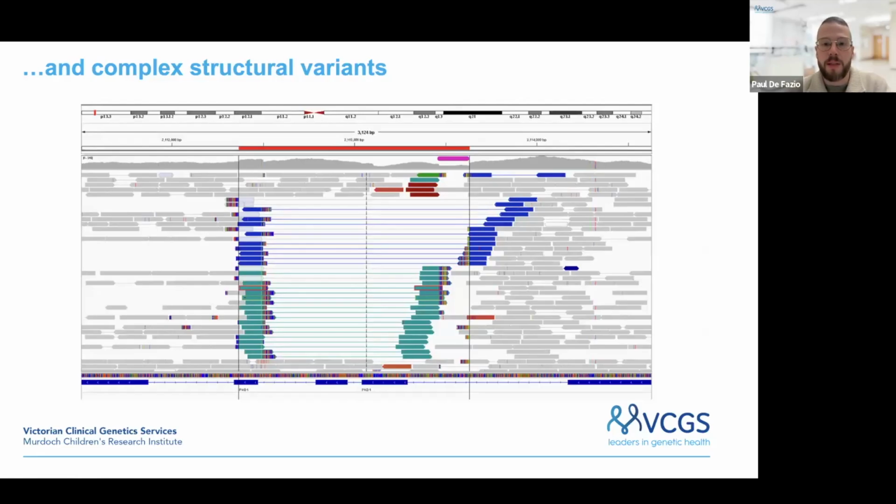But again, this is all on an exome chemistry, and this is really facilitating our detection and diagnosis of patients with ADPKD, which, given that it's Medicare funded, publicly funded, and a relatively common disease for a rare genetic disease, we get a significant number of referrals for this indication.